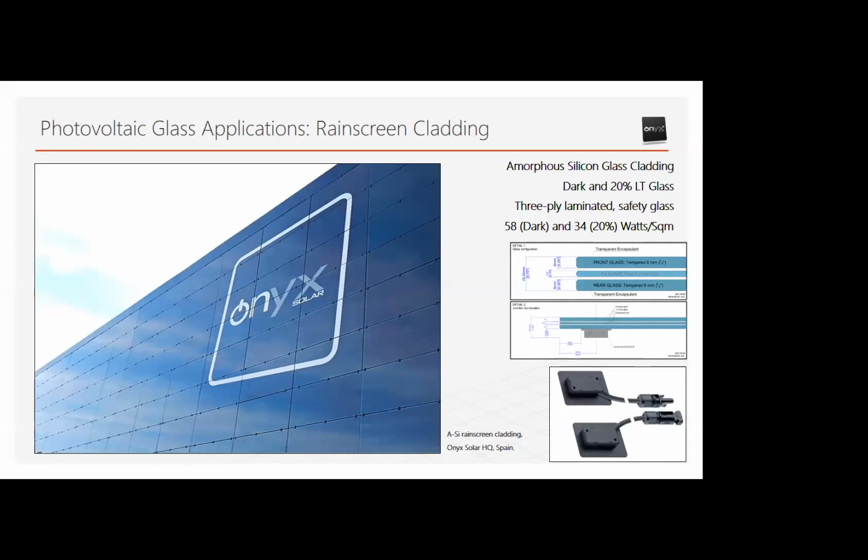Okay, so first, rain screen cladding or ventilated facade, however you want to call it. So this is our headquarters in Spain. It was an existing building where we have decided to cover with like a double skin this type of cladding system. In this case we are using amorphous silicon glass combining both dark and 20% transparency degree, because there were some areas with windows and some areas with spandrel concrete. So there's no need of having transparency degree over the concrete.